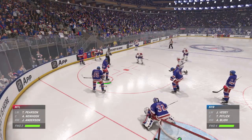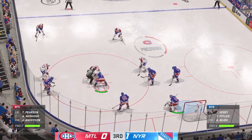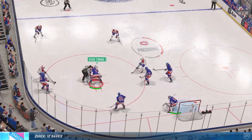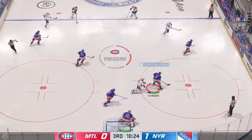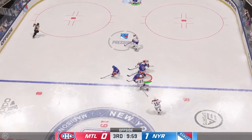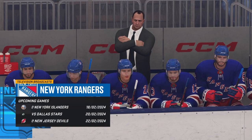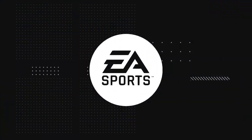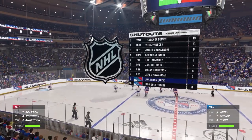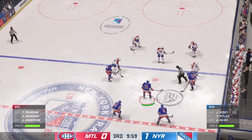Center's gliding out to the faceoff dots here. Off the faceoff, they take the puck. And he takes the feed. Play is blown dead with the offside. New York's coming up next on the schedule. Get your tickets. It should be a good time. Past the midway mark in this period. 1-0 is where we sit at this point.